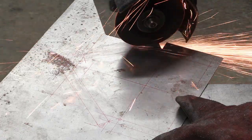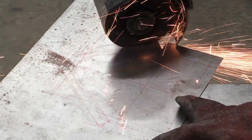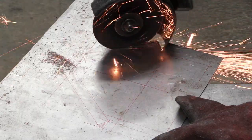This looks like the perfect opportunity for a fabrication montage. So, once again, it's time for me to get the funk out.